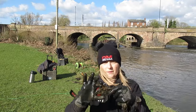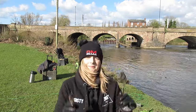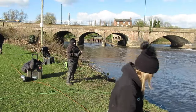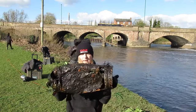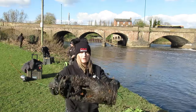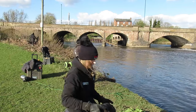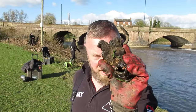Definitely a bike down there. We've got some bike gears and a brake. We've got a little fidget spinner. And the remains of a really old fire extinguisher. Okay, so got another padlock.